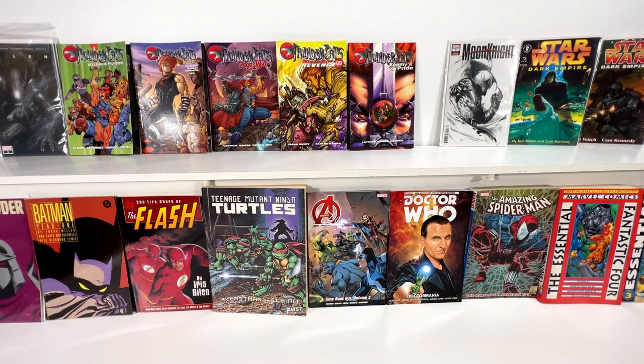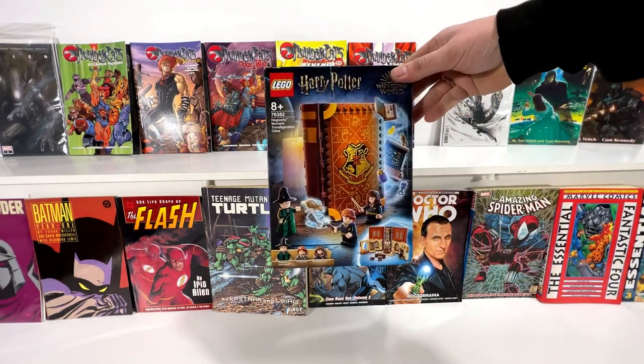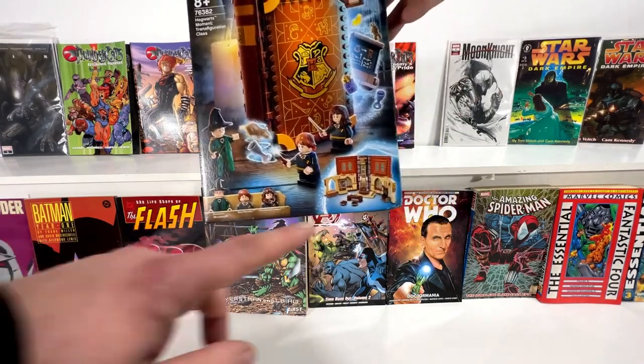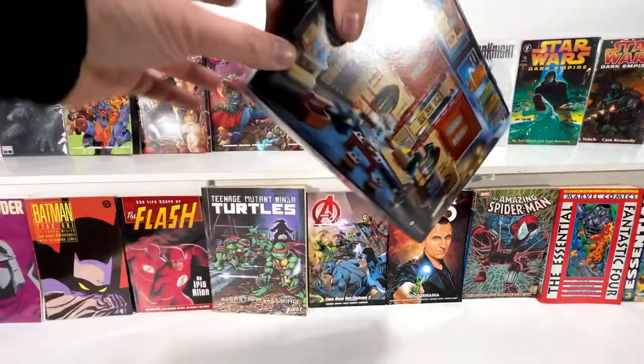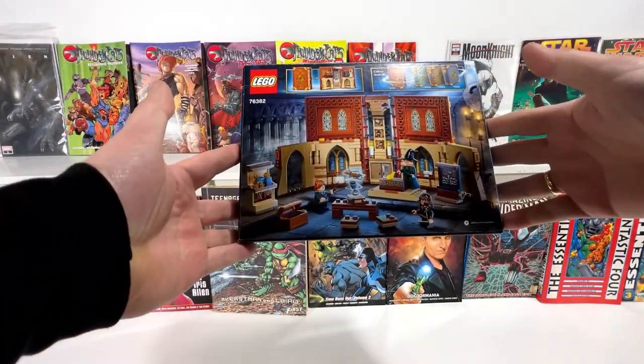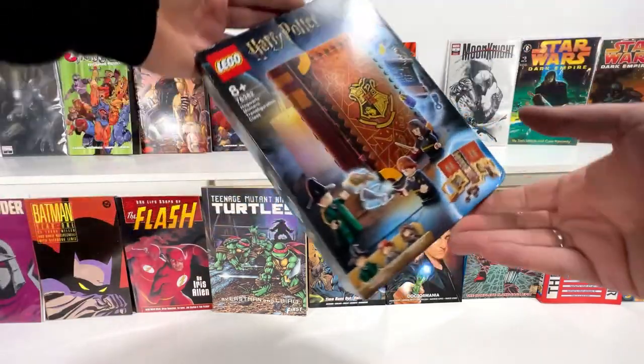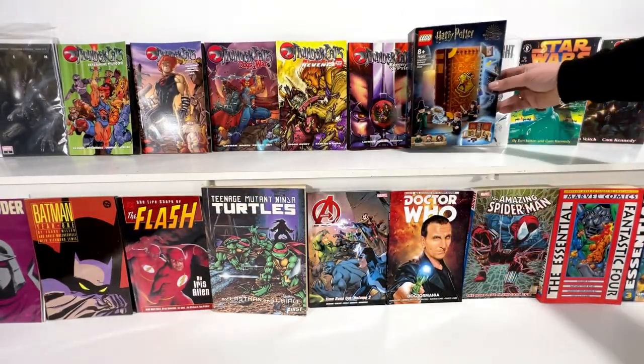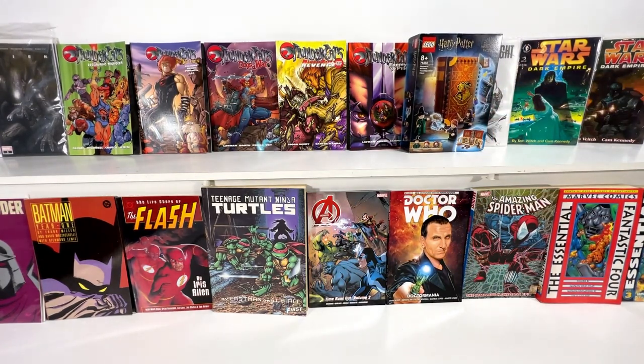Also brought in this week, Lego. We all love Lego, don't we? Harry Potter. This is one of those where you build up a book and on the inside of it, it's a playset. This particular one being Transfiguration Class.